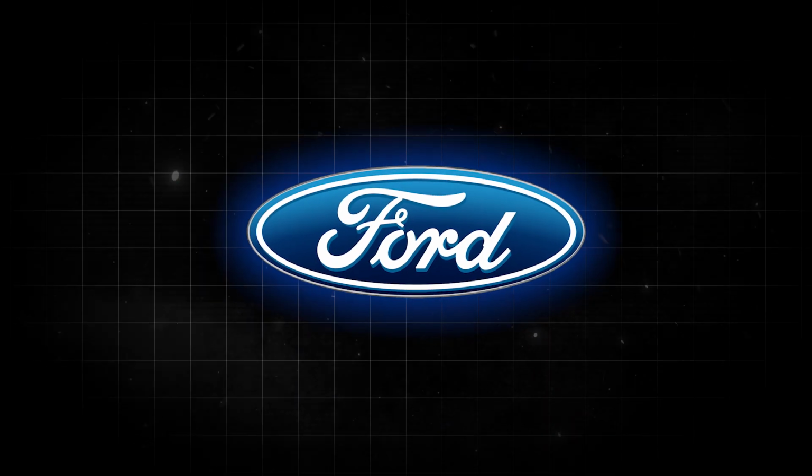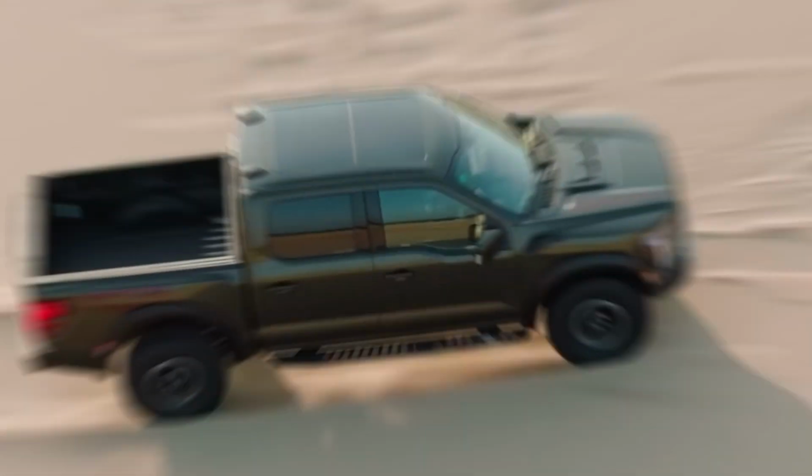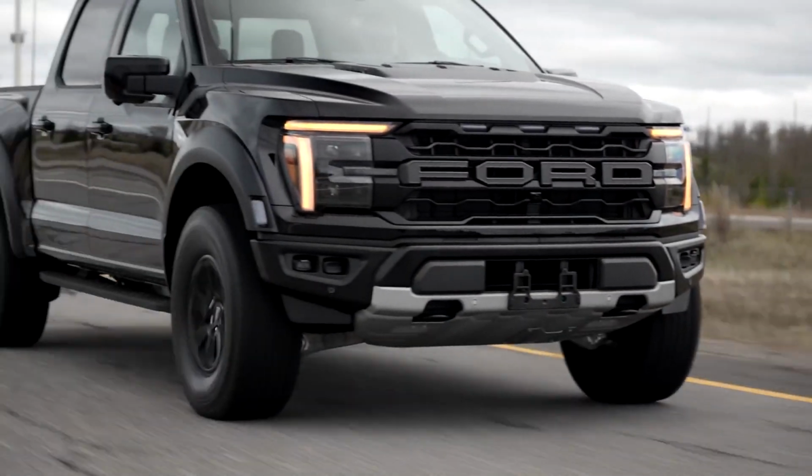Ford has developed a groundbreaking twin-turbo system that's so advanced it might make your head spin. You might wonder why Ford, known for its mass-produced EcoBoost V6 engines, would go through the trouble and expense of making a twin-turbo system. Well, there's a good reason behind it.